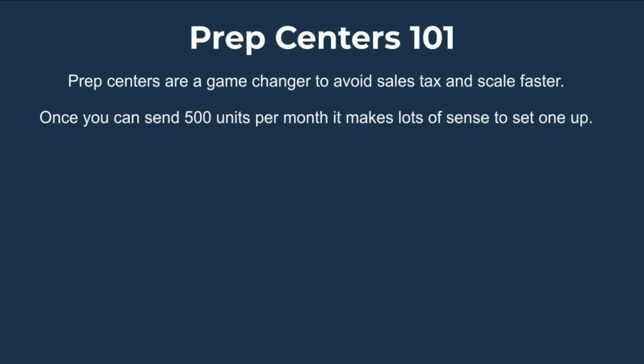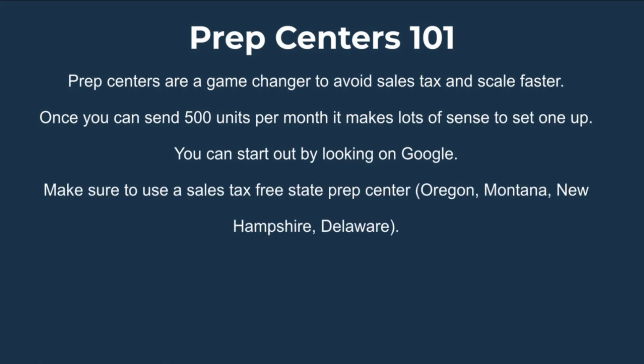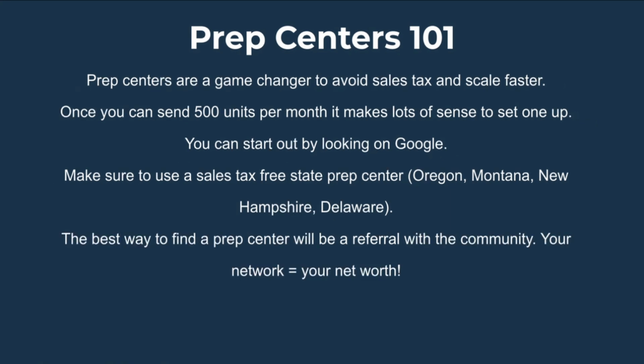It makes sense once you can send 500 units per month to get one set up. You can start out just by looking on Google here. Make sure it's in a sales tax-free state like Oregon, Montana, New Hampshire, Delaware, because luckily you only pay sales tax from where you actually ship the inventory, so they can receive it for you and actually send it out. The best way to find a prep center will always be a referral within the community. Your network is your net worth. I always recommend being active in the Amazon community to make friends in the space. It makes life a lot easier.